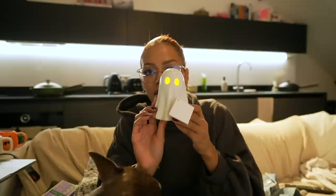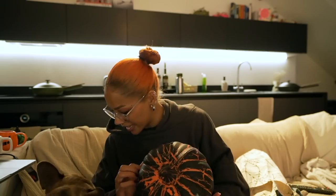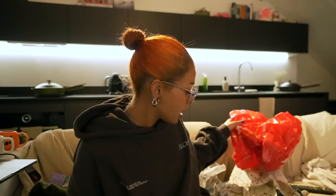And then we got this lighter beigey gray one. And then this little ghost light. How cute is that? Love it. Last but not least, excuse me, stop that right now. A little pumpkin guy. Is that it?